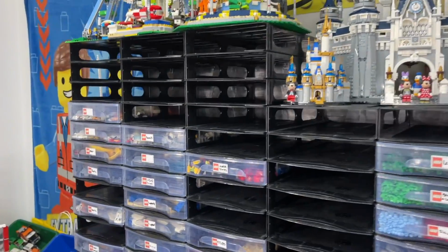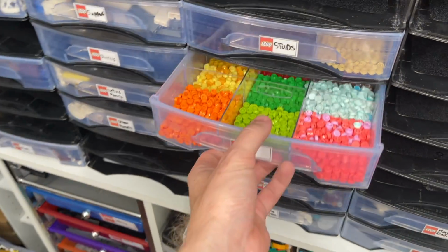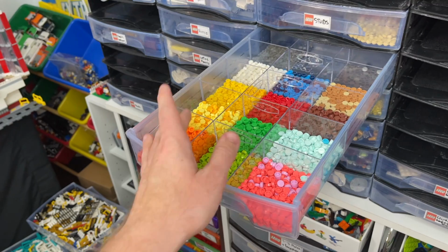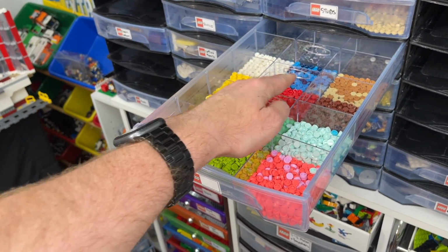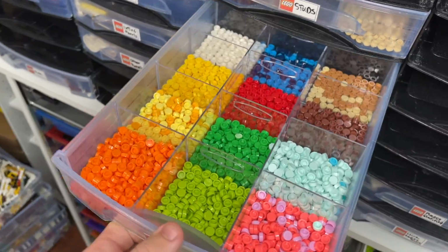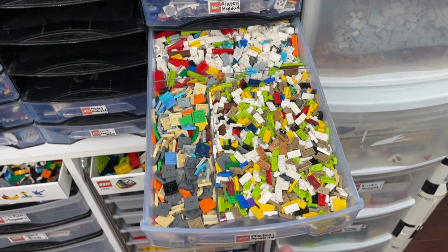These ones here, which is what everybody wants to know about because these are the most exciting ones, are called Pappy Max storage bins. So they're not official LEGO, but they were pretty much designed for LEGO. As you guys can see, they came with dividers as well. So that was what makes them so good for LEGO. They're very modular. So you can have all the dividers in like I've got here, or I even customized a bunch of my dividers as well.